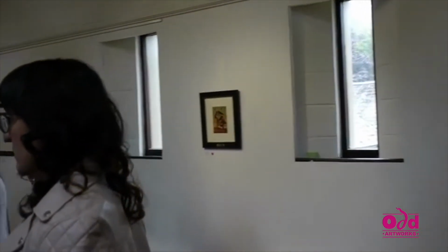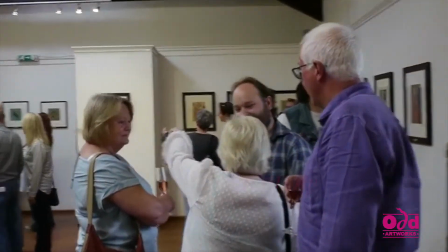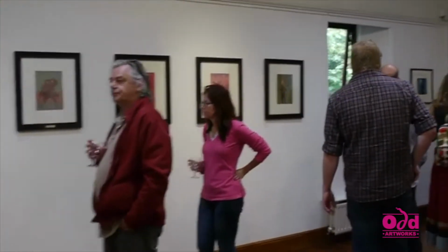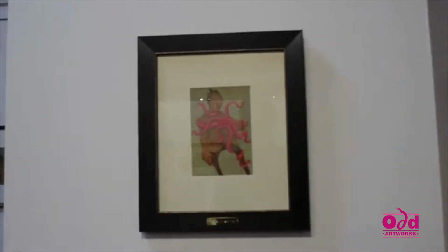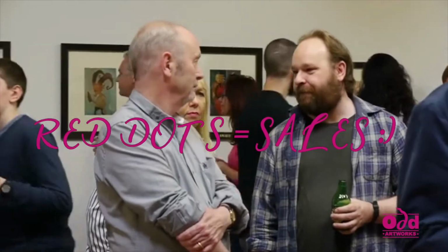You can see how my work's presented. There's lots of people around. Most of them are looking at the artwork. That's me there talking to my mum. So yeah, it's important that people are engaging with the artwork, and you'll see there's lots of bustle. I seem to remember those square images at the back wall were really popular. Now you'll see red dots on some of them. Artists love red dots because red dots equal sales.